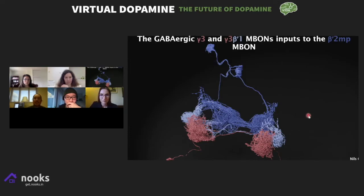One more interesting observation is that in the connectomics efforts by Nils Otto, gamma 3 beta prime 1 M1 is a GABAergic neuron. And we could see here in red and light blue is the gamma 3 beta prime 1 M1. And they have strong inputs to the other class of output neurons that I implicated with my studies in dopaminergic neurons. So the beta prime 2 region, that is this dark blue neuron here, this M1, the gamma 3 beta prime 1, has strong inputs to this one. So what we think is that there could be a release of feedforward inhibition from this gamma 3 beta prime 1 to this beta prime 2 to allow the formation of safety memory.